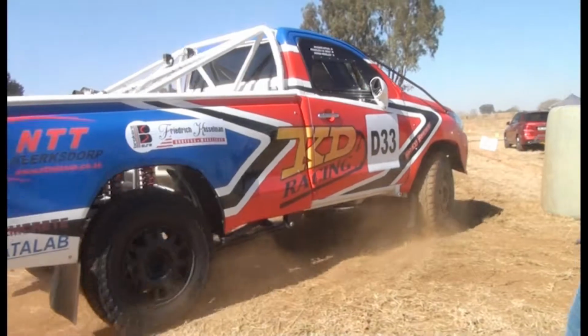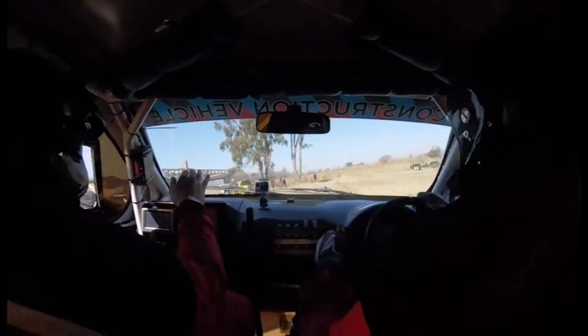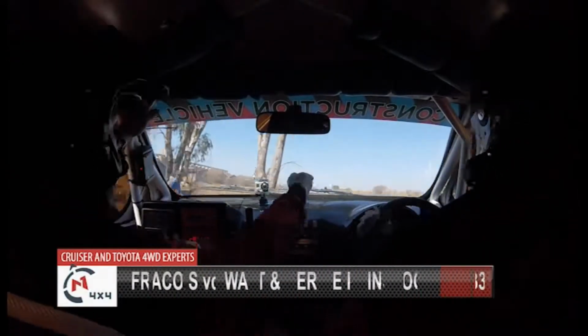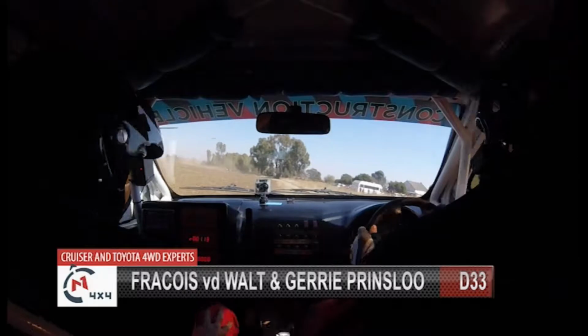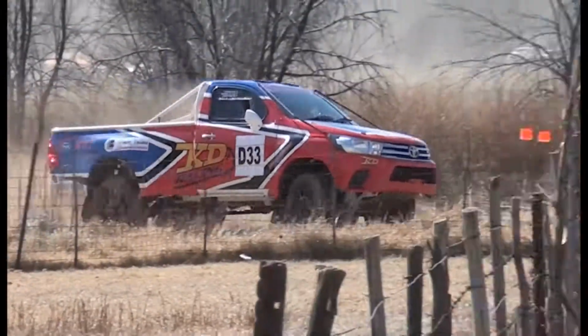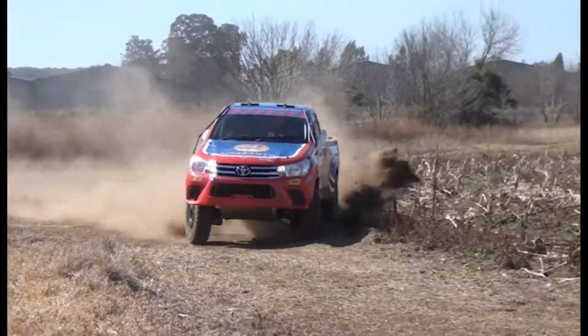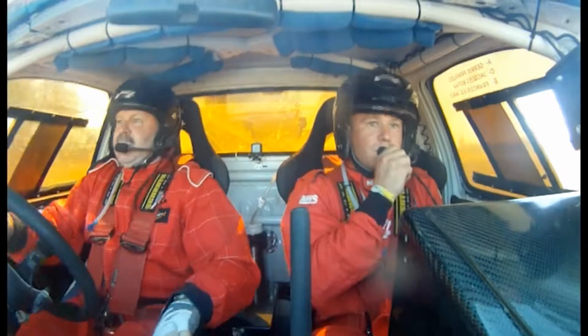As you start climbing the ladder into the D category, the D33 here, much bigger engine, much better suspension, and we go on board with the boys, Francois van der Walt and Gerry Prinsloo, to see how it looks from a driver's and navigator's point of view in their single cab Toyota Hilux. Bakkie racing, absolutely love it.